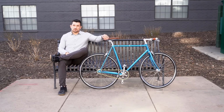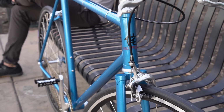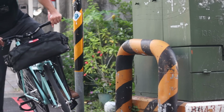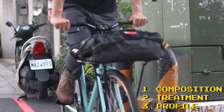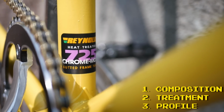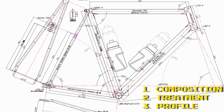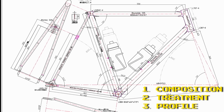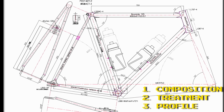There's a lot of factors that go into steel tubings for frame sets, depending on your preference for strength, weight, stiffness, ride quality, and price. Frame designers and builders need to balance steel's composition to ensure the frame set is strong enough without being too heavy, with how the steel is treated to improve durability without adding weight, with the profile of the tubing to ensure there's strength, stiffness, and responsiveness in the right areas of the frame.